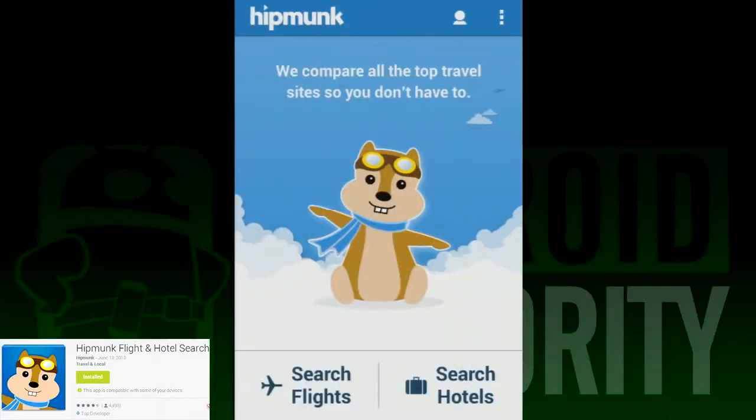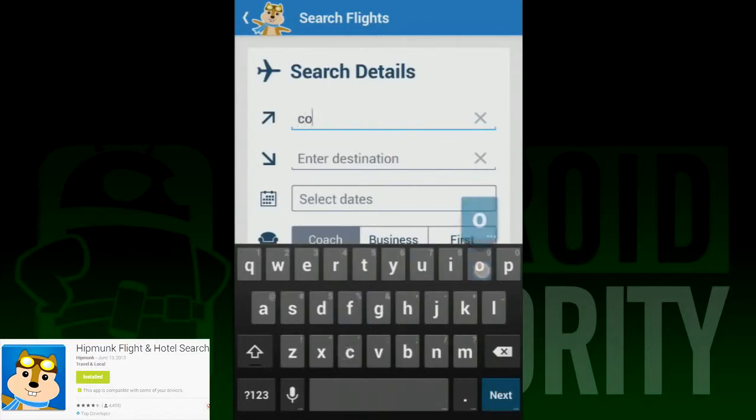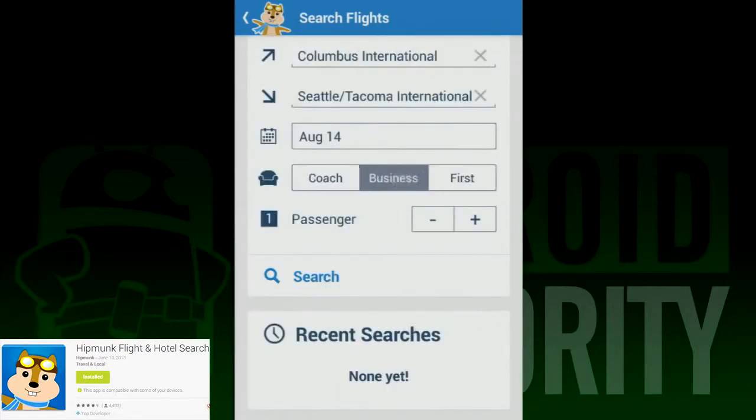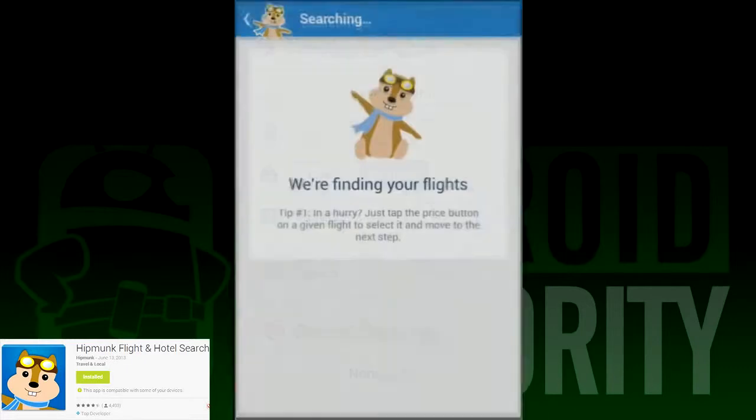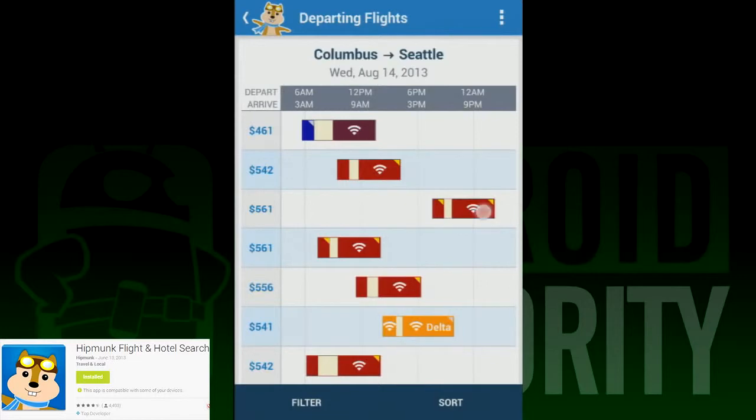Number 8 on our list is called Hipmunk Flight and Hotel Search. This app features a cute chipmunk mascot, which we approve of, and also helps you find flights and hotels. It claims to do this by comparing the rates of various websites and then showing you the results. This is probably the most useful app on the list so far.